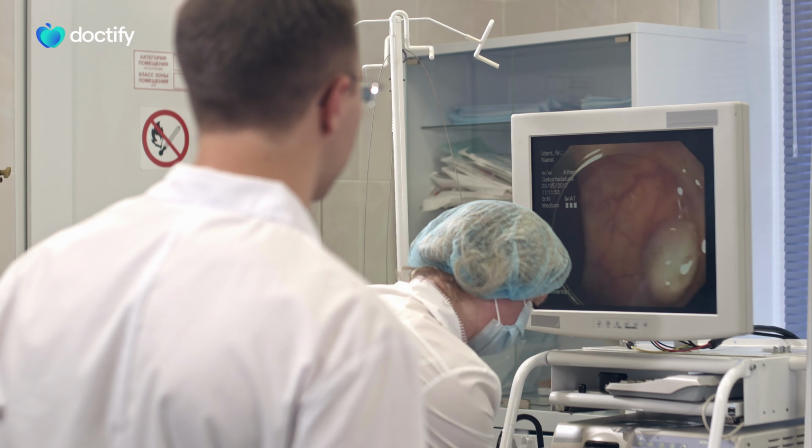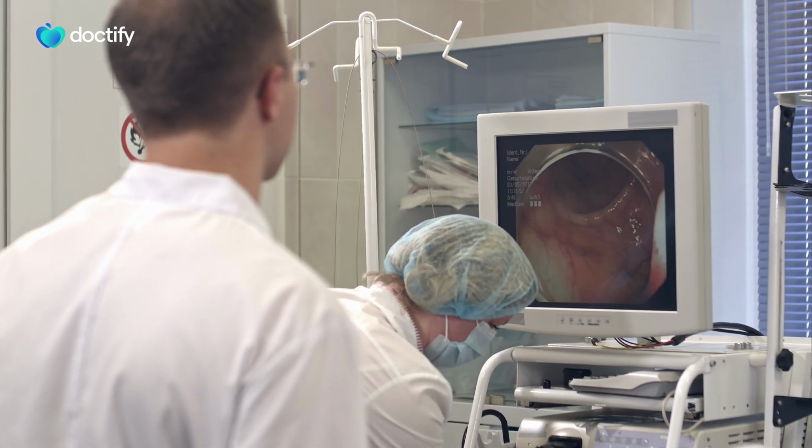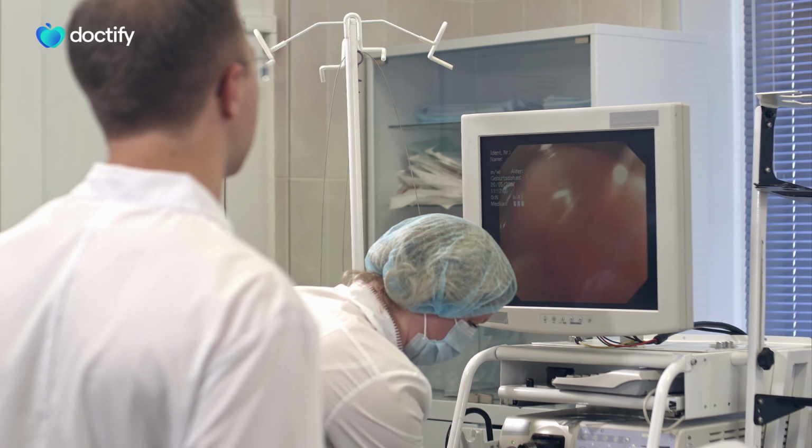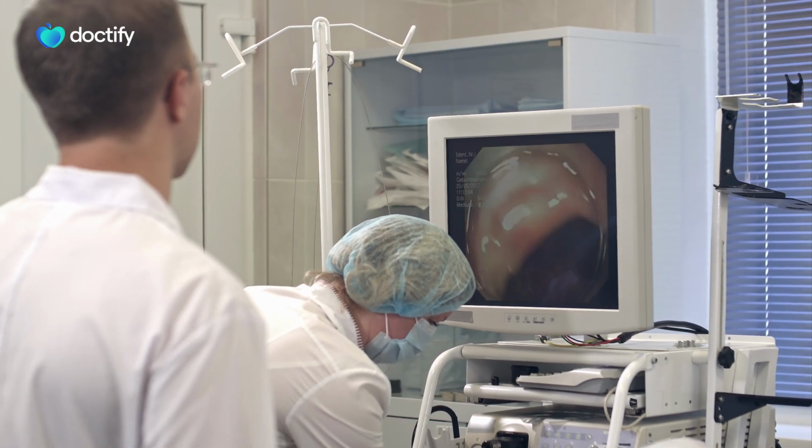How do we diagnose EoE? The main way of diagnosing it is with an endoscope. So this is a flexible tube that's passed through your mouth into your gullet and into your stomach. This allows us to pass a very small biopsy forceps through the endoscope and to take some tissue samples from your gullet. These are then looked at under the microscope and a diagnosis can be made very confidently and very easily. This is the first step to recovery.